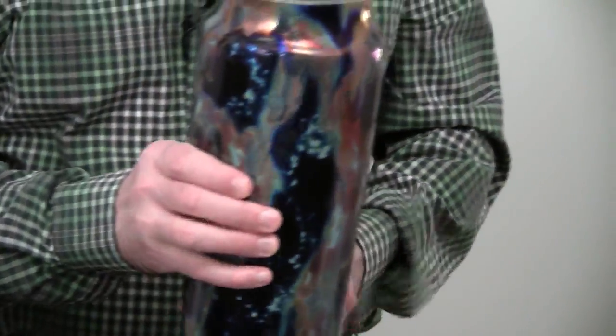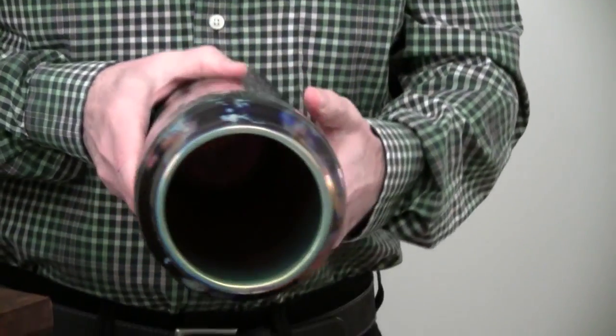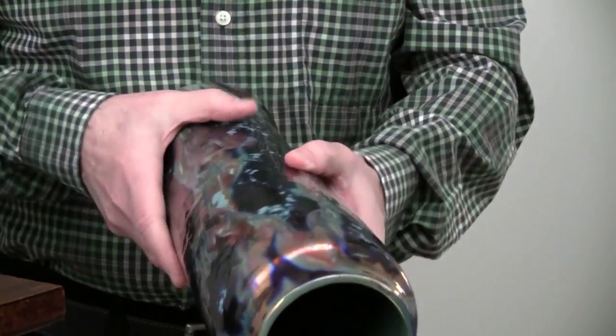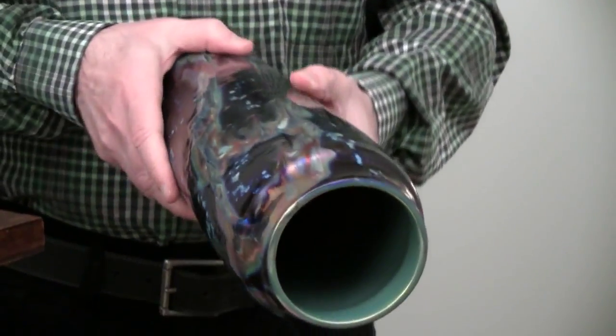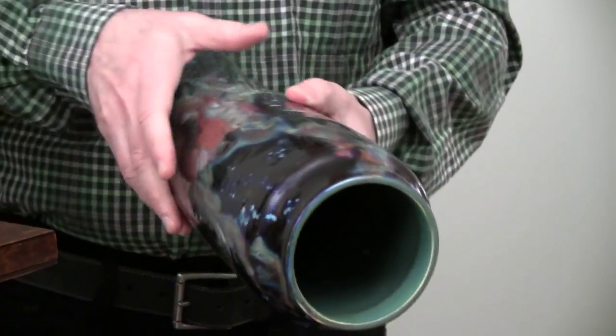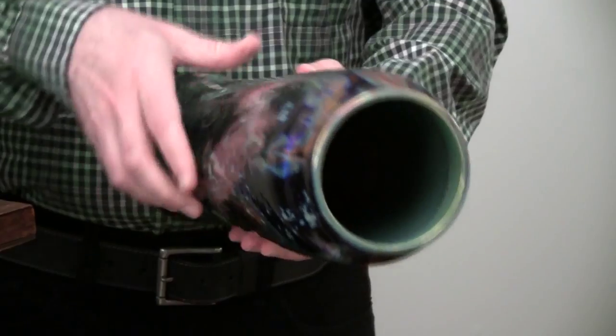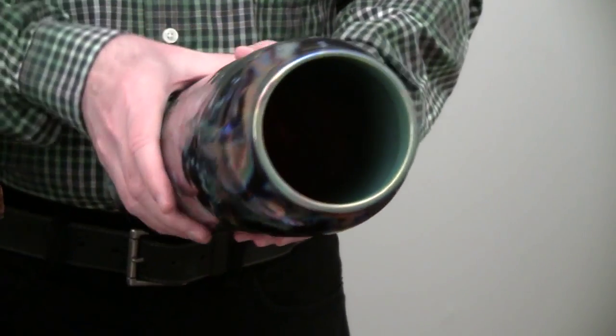I'll try turning it over so that the interior can be seen as well. There's a rich sort of ultraviolet flash that comes over the whole piece. This would look wonderful in a white room with a white mantelpiece, and as a background it could create an entire tone. It is a whole little universe in your hands.